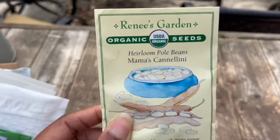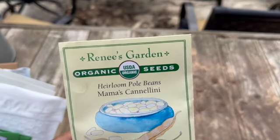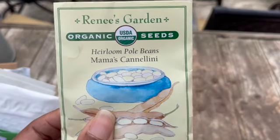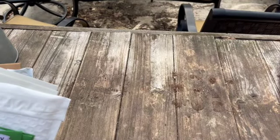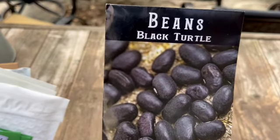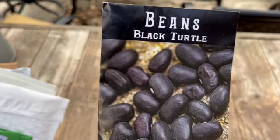I hope that they produce a lot of beans, because I notice when you grow beans, you have to grow a lot or do a lot of succession planting so that you can get a lot. So this is just one pack, but these are a very good bean and they make a really good soup. I've tried several Italian soups, and then we also are going to try some black turtle beans. I wanted to try these because I don't know if these are the same as black beans, but lately I really like black beans and I really like to season them with cilantro.